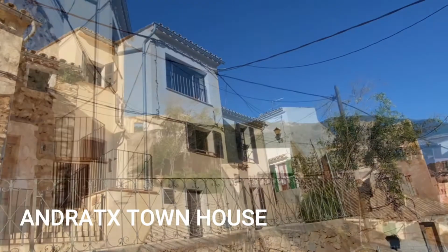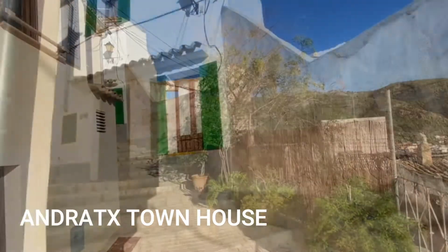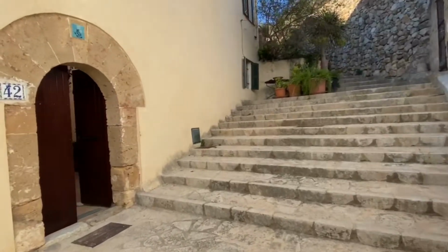Presenting a unique townhouse nestled in the heart of Andratx Old Town. This property comprises not one but two independent houses, giving you the opportunity to achieve great rental potential.